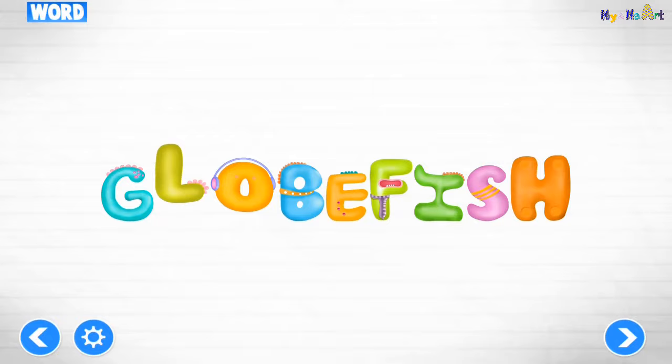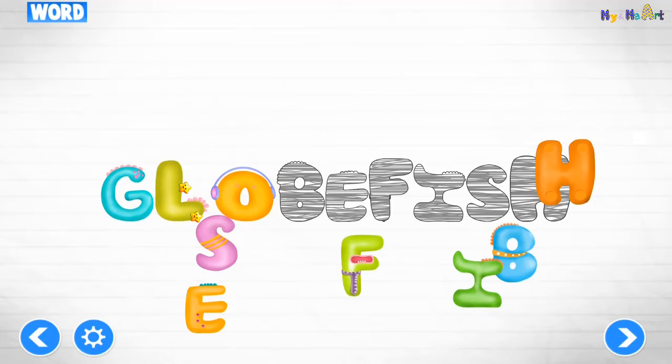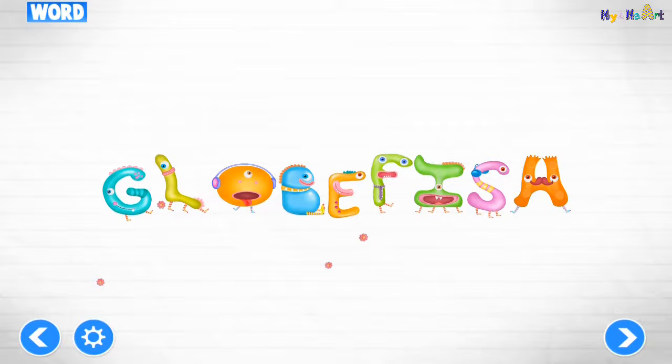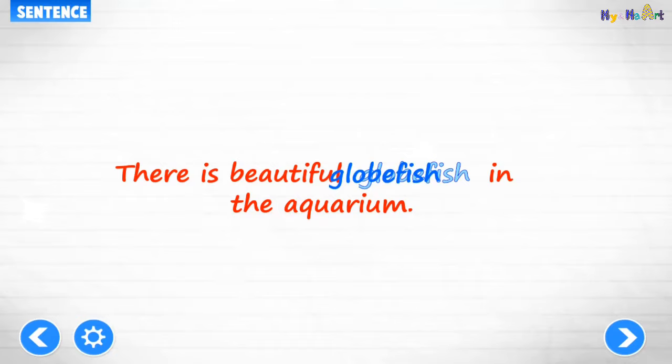Globefish. There is a beautiful globefish in the aquarium. Globefish.